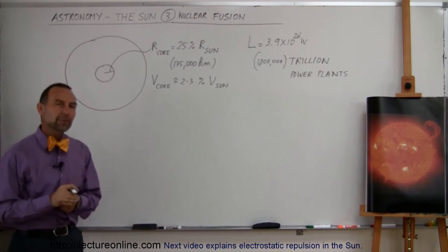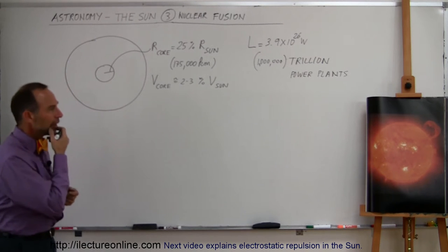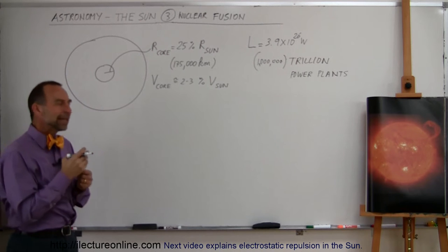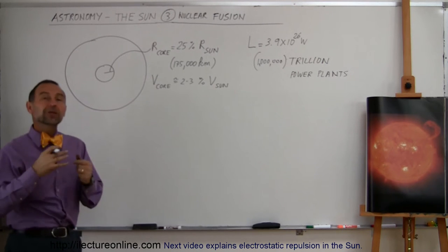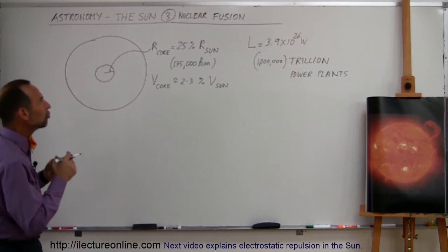And for a long time, when people who studied physics and astronomy began to realize how much power the sun put out, they had no idea how the sun did that, because we did not have yet an understanding of nuclear power. So now we know that basically the sun is a big nuclear furnace that's continuously fusing hydrogen into helium, but we didn't know that before. So what is that? What is nuclear fusion?